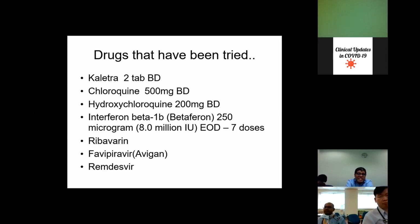Remdesivir is a drug from Gilead, which has been used for Ebola, and it seems to be the most promising drug for COVID if you can get access to it. We have tried, but I think Malaysia won't get access to it for the time being because of various reasons. So I don't think remdesivir is in our armamentarium for the foreseeable future. Favipiravir is something that we will try and acquire. We are trying to ask people to bring it in, so that might be a drug that we might get access to in the future.